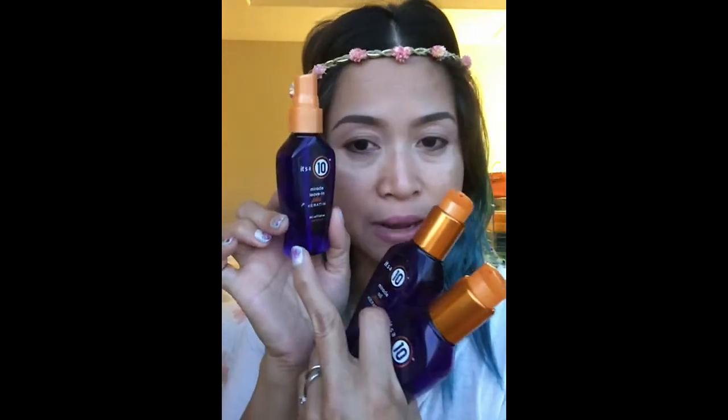Yung gamit ko sa aking buhok na super damaged dahil sa aking pagbi-bleach ay itong It's a 10. Kita niyo naman, nakadalawang lalagyan na ako at ang pangalawa ay papaubos na, hanggang dito na lang ang laman. I also tried their It's a 10 Miracle Leave-In Plus Keratin. It's this one, parang cream na ubos na siya. But I'm not gonna buy this one, I don't like it, it's not working well.